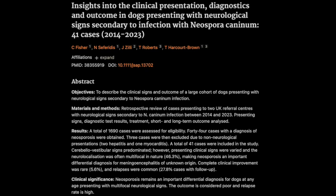Right, of course. We need more data to know if a certain treatment approach is more likely to lead to complete recovery. This study also points out how long-lasting this infection can be. We talked about relapses, but the fact that relapses can happen years after treatment, that's pretty amazing. It is. It suggests that N. caninum can hang out in the dog's body for a really long time, maybe in a dormant state, and then reactivate later on.